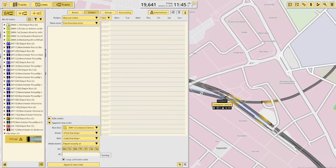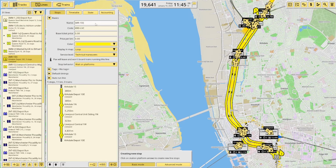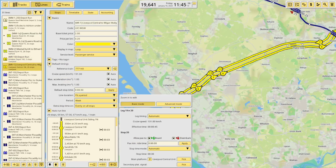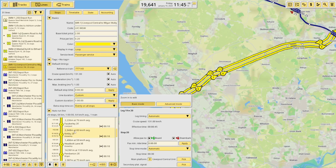Leave that as it is there, and then it'll be 0500 off there. Loop the next order, then go to lines. Firstly, I need to name this to depot run, and then this one I need to also just go default timings, line duration custom 1 hour. Is that possible? It is possible.